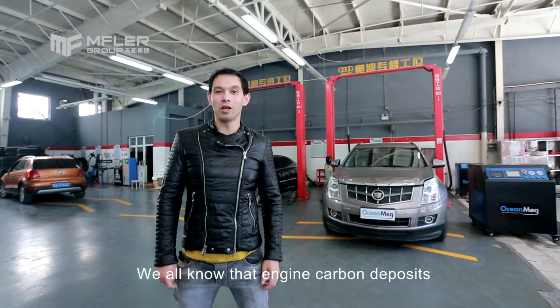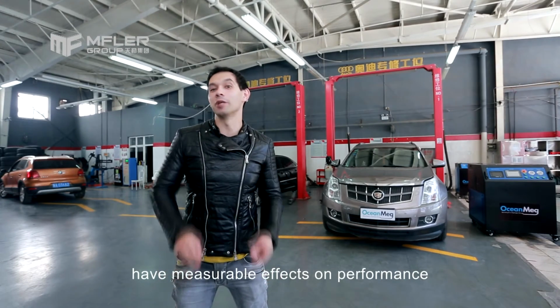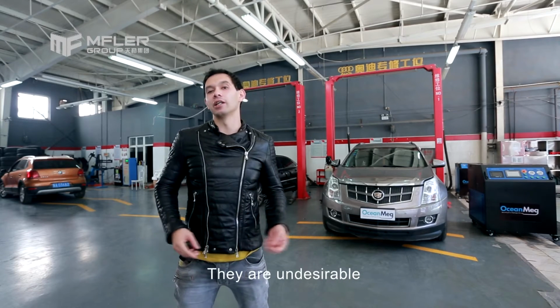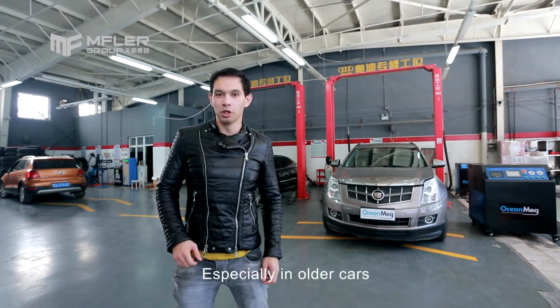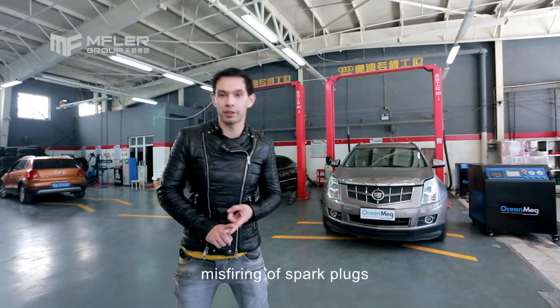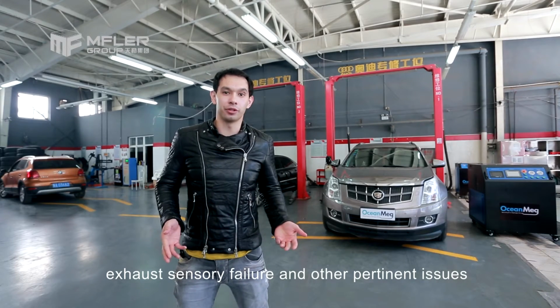Greetings. We all know the carbon deposits from engines have measurable effects on performance, emissions, and fuel economy. They are undesirable, yet over time become unavoidable, especially in older cars where carbon buildup can lead to seized valves, the misfiring of spark plugs, exhaust sensor failure, and other pertinent issues.